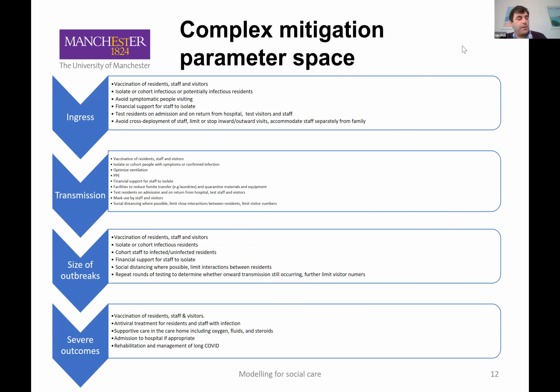The interventions in place are quite complex and multifaceted. The only one that cuts across all 4 of those hazards is vaccination, because it reduces the ingress risk by having less disease in the community. It potentially reduces transmission, although maybe not as much as we hoped. The composite of having lots of vaccinated people reduces the potential for outbreaks. And as we saw before, it halved the case fatality rate, so it improves outcome. So that is a special intervention, but it's not a magic bullet. You can't just rely on vaccination alone, in the same way that we can't just rely on testing alone.